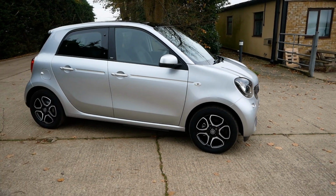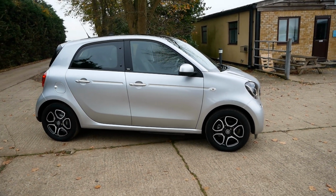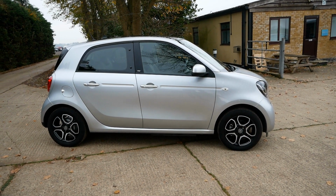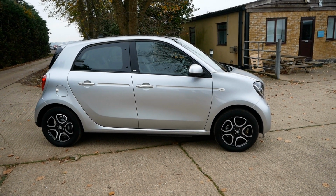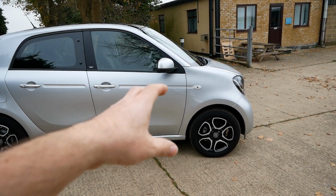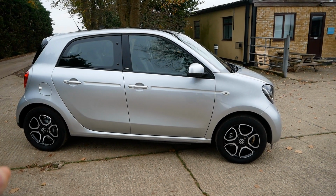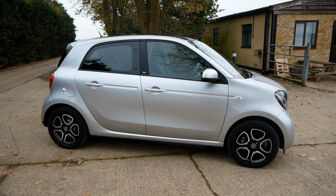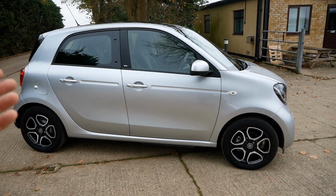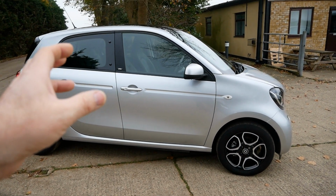But the ride is quite hard. It is quite a firm ride. Don't want to sound too negative there, because that's not a problem. A lot of modern cars are, but this is quite a firm, sporty setup, and it does crash a bit on the front suspension when you hit potholes. But on the other side, it does make it quite an enjoyable car to drive, and being electric, of course, it's very nippy, and it is quite a fun place to be.